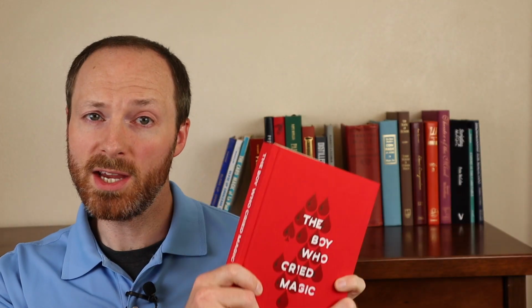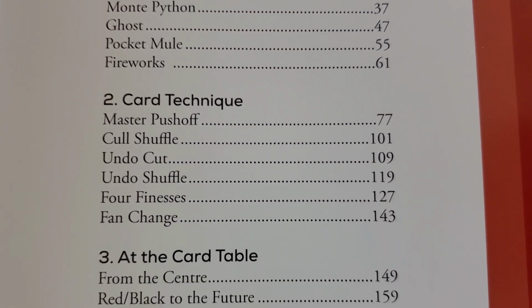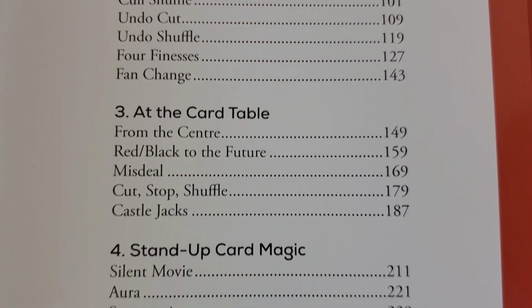There is some duplication of things you may have already seen from Andi before. For example, his Master Push-Off was already released as a DVD and many people have already seen it. He also has taught it in numerous places, including most of his online lectures. Another example of some of the duplication is the Edward Brown Thought of Card Across. Really cool trick, and Andi says it's one of his favorite plots in magic. Don't disagree with you there, Andi. So if you already own the Edward Brown book, there's one fewer item in this book that will be new to you. You may be thinking, whoa, Jeff, that's pretty negative.